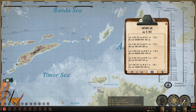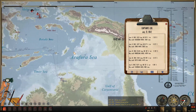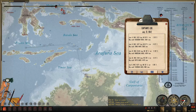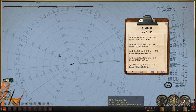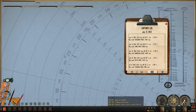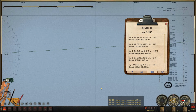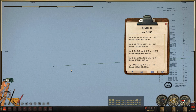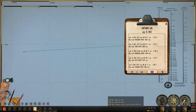Okay, maximum range at current speed is 259 nautical miles, and it is... That's not helpful. Let's wait till we complete our turn. No way. 361, 347. Let's see what's that at 2/3. 500. So okay, 1/3 is very inefficient. 2/3 is fairly efficient. Maximum range at current speed is 587 nautical miles.